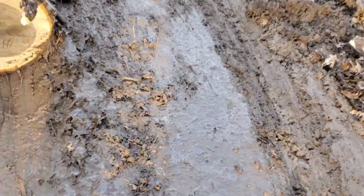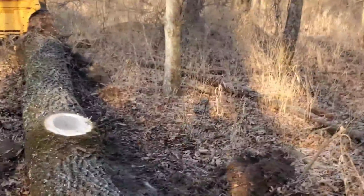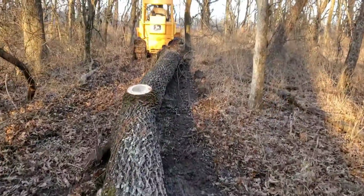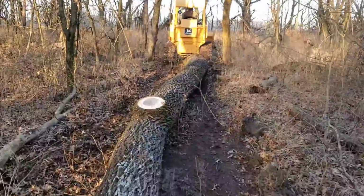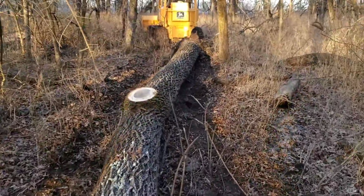Through the swamp here. Not really cutting in. It's a good thing. And I'm going to follow Dad out. I'll unhook the log for him. That way he doesn't have to get off the dozer. Kind of speed things up every chance we get.